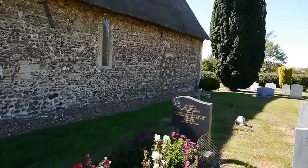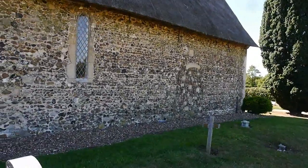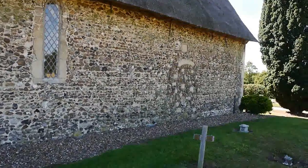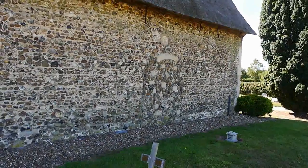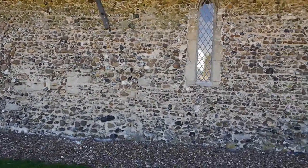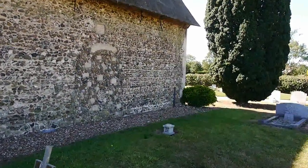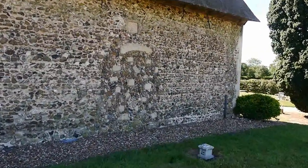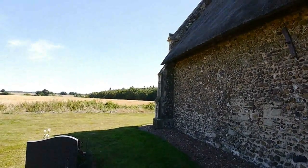This is definitely a mixture of old repair work, and the doors there look as if they had been filled in. There was a door there once. So I guess this was an older building that's had three sides of it at least made to look much grander and in keeping with a Victorian idea of what churches were. I think we'll have a look inside.